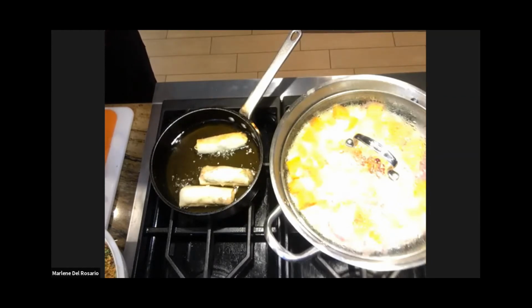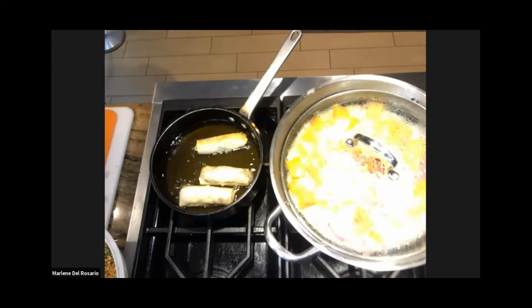If you decided to bake this, because you could, I would recommend that you brush the skin with some oil, just because it also has a different effect on the skin. Okay, I have two that are finished. And so how are your rolls coming along? You guys frying already?